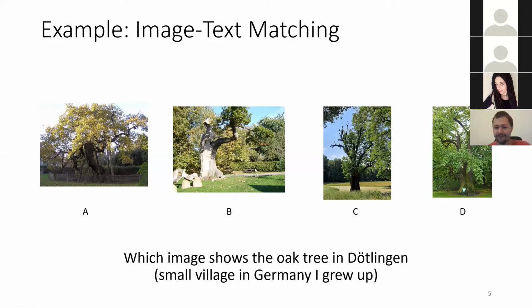I say A. Got some A's and B's, some D's. Yeah, so it looks pretty much like a 25% chance. As mentioned, everyone in my hometown and everyone who has been to the town would know it's image B. If you have been there, you know it. If you have never been there, you don't know it.